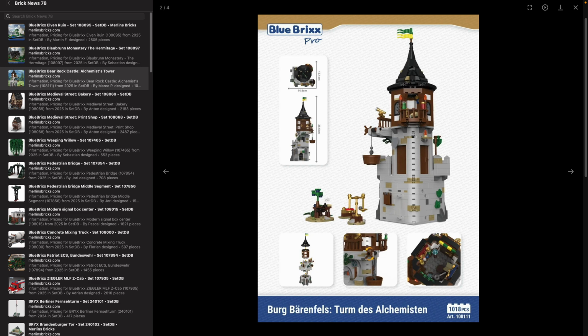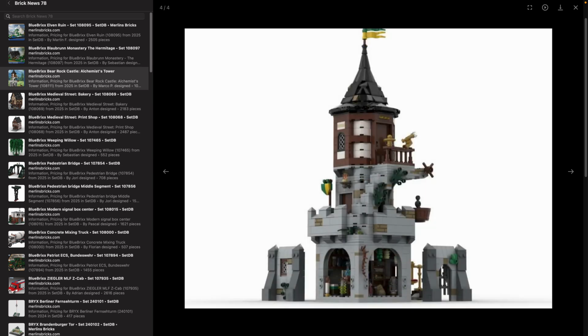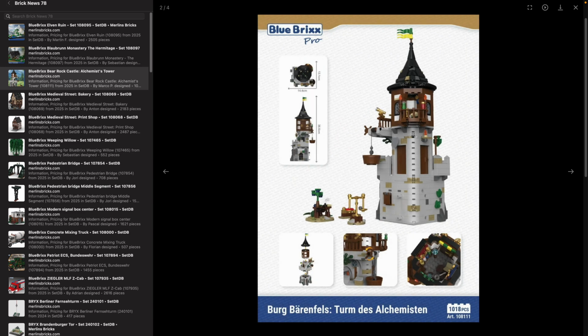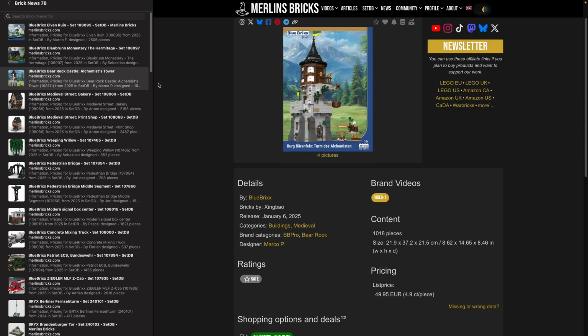This set does not include any minifigures. Most of the new BRYX Castle sets also include minifigs. This one does not, which is a bit unfortunate, because the Alchemist Tower, we would like to have an alchemist. That would be awesome. Next to that, of course, you may use this tower for other purposes as well. It does not necessarily have to be used as an alchemist tower, right?